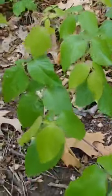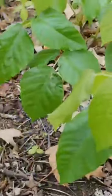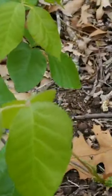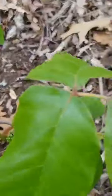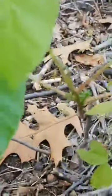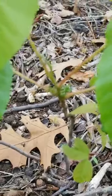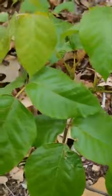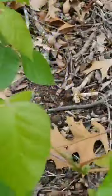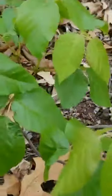So we're going to take a look at this. This is poison ivy. I will not be touching it. When I was a kid, I did not get poison ivy, but now I do. And I want you to look, the berries are just starting to come out. Birds love these berries. They can eat the berries. It doesn't affect them. But if we touch the berries, touch any part of the plant, you can get the oils on you, and then you're not going to be happy.